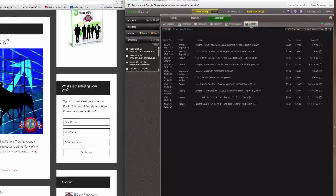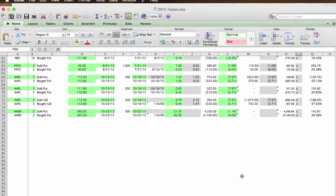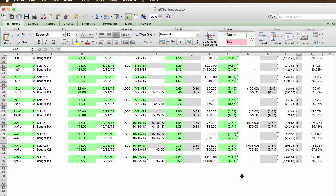So I wanted to show you that, and I want you to see as well on my spreadsheet here, I did the same thing last week. I placed a trade on Amazon. I sold 2 vertical credit spreads on Amazon. I was anticipating Amazon to go up. I did that on the 22nd of October. Those credit spreads expired worthless on the 23rd of October, and you can see I made $142.81, a 28% return on my credit, or on margin, basically is what they call it. So the easiest way to look at it is 28% return on investment, even though I didn't invest any money.